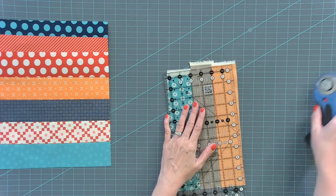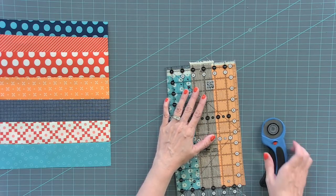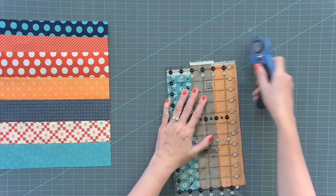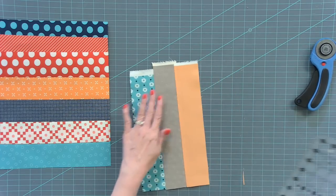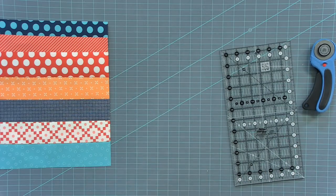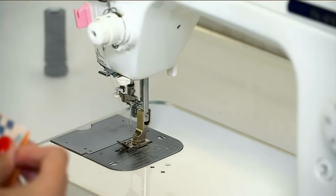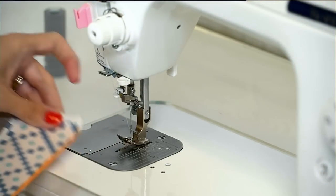Do I find the automatic thread cutter cutting the thread too short? No, I don't. On my machine, it doesn't do that. Now, I used to have a different machine, and I felt like it would do that, but it was so many years ago, I don't even remember what machine it was. No, my Juki, I love this machine.